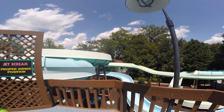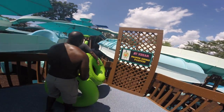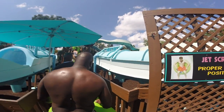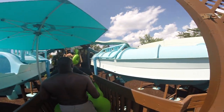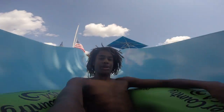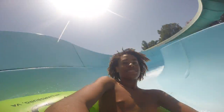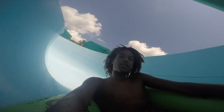Last time I did the white slide on here, which is a little bit more graceful, a little bit less of a drop at the end. This time I'm gonna try out the blue one, see if it makes much of a difference, but I guess we'll see. Definitely a little bit more intense.